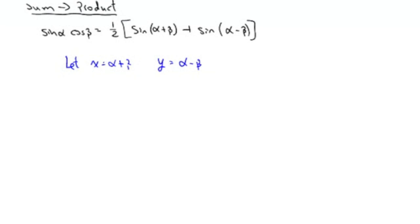Elimination's easier. If I take this equation, x equals alpha plus beta, and write y equals alpha minus beta, and I take these two equations and just add them together, what do you get? X plus y equals 2 alpha. Now remember, my goal is alpha and beta by themselves. So alpha is equal to x plus y over 2. So that's one of them.